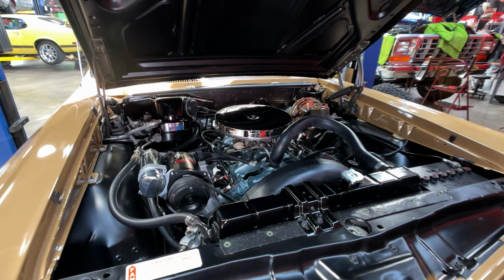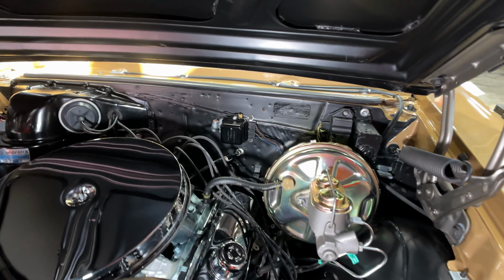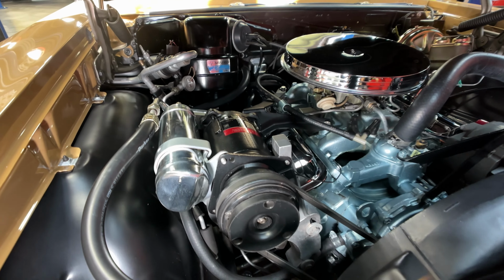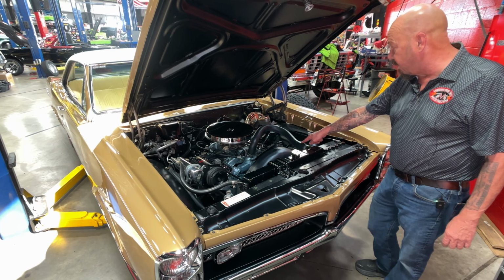I tell you, she is beautiful. Looks like it's got the stock distributor on it, the stock power booster for the power brakes. Firewall's all cleaned up, looking good. You see the way they restored all the heater controls and all the heater box, and all the lines are all polished up. The receiver dryer's all polished up. Now the radiator looks like it's an aluminum unit that was painted black. We got GM markings on the hoses.